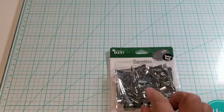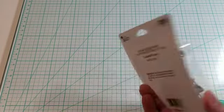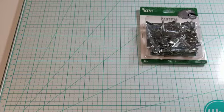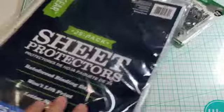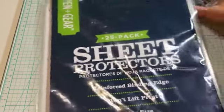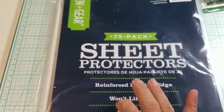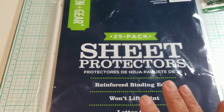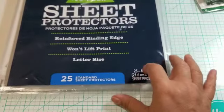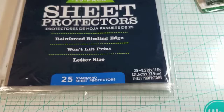Yeah, I bought these to make the girls some barrettes, some bows. So I picked up these at Walmart, and I also picked up, let me show you these, these sleeves, sheet protectors, so that I can make some sleeves for my dies. I still need to buy some magnet sheets so that I can give that a go and see how that works out.